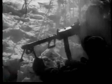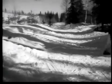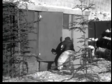Our machine gun covers the advance. The Akio sled affords smooth going. They take it easy, but lose no time. The enemy machine gun is ready to fire again, but this time, and that's that. Short work is made of the enemy supply shack.